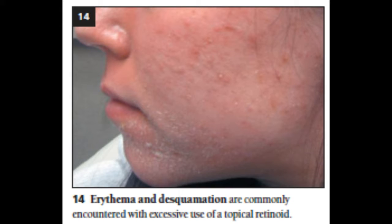Most recently, tretinoin and adapalene have been found to downregulate the expression of toll-like receptor TLR2 in vitro. As discussed in the previous chapter, TLR2 may be a key activator of the immune response in acne.